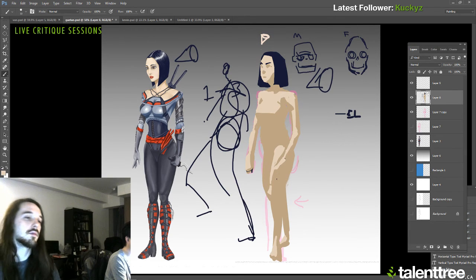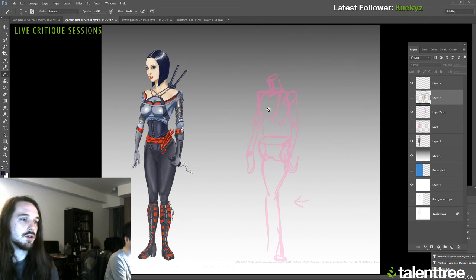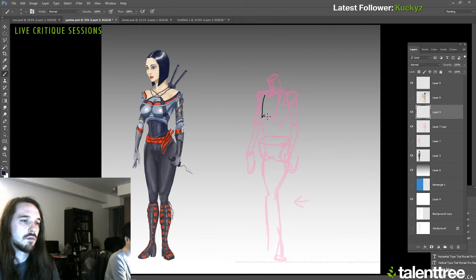But yeah, so we've got a person here. Now that we've got some basic form and structure going on, if you do this for yourself, what I would suggest doing is a cleaner pass on the structure here. Just clean this up.